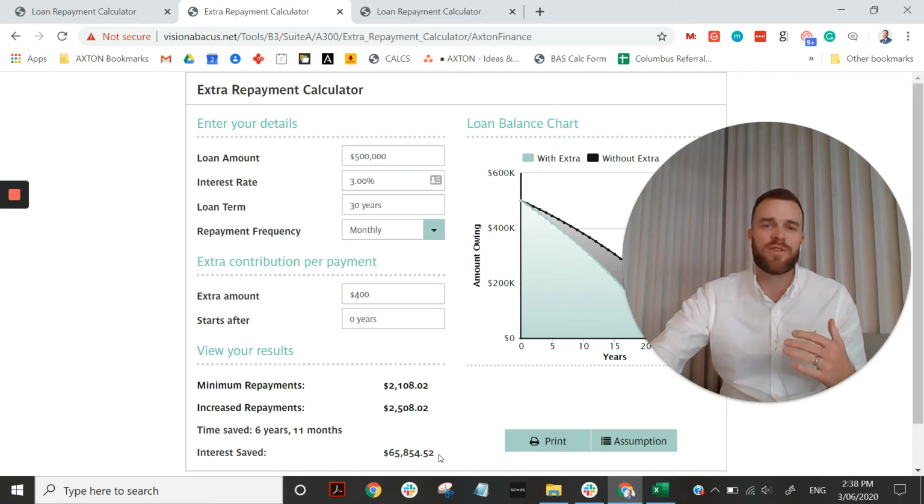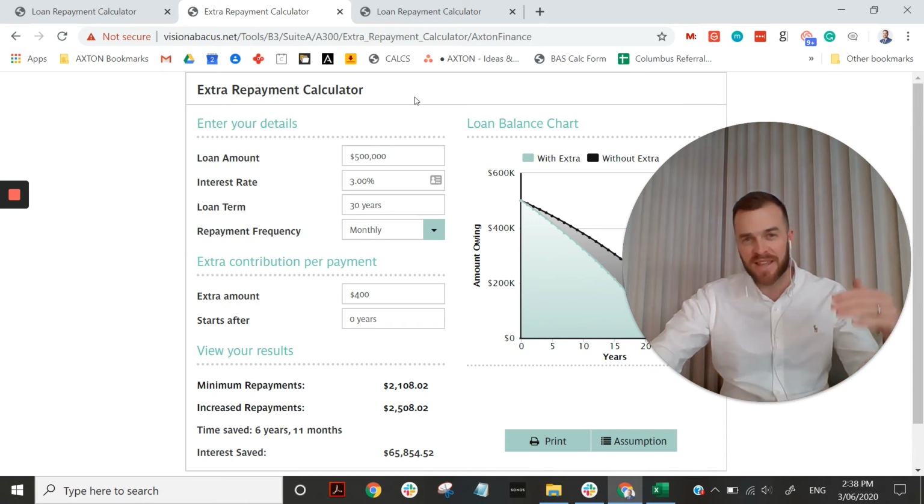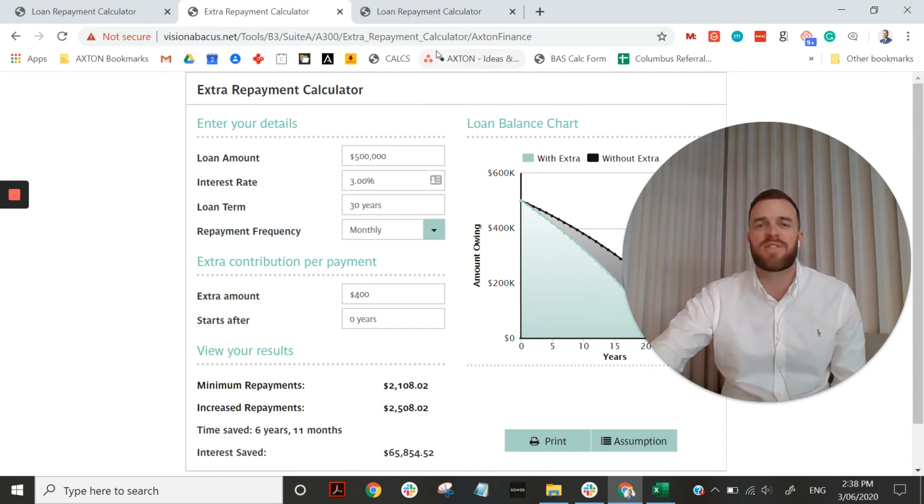What I always like to do is challenge my clients. So if people might say, well, we really can't afford to commit this extra $400, I will say, look, when we submit this application to the bank, the bank stress tests the application. The loan doesn't get approved for a borrower unless the bank is comfortable that you can actually afford it at the interest rate the bank has stress tested you on.